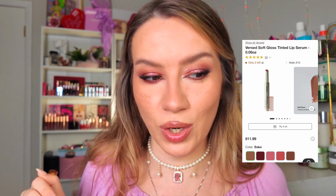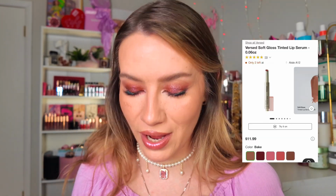I think both of these are on the more affordable side. So Versed came out with makeup, and I loved their skin tint. I did not put it in this video because I liked the Milk skin tint more, I think, but I do love it. So close. I love both of them, but I didn't want to put two tints in this video. I don't know why, I just didn't.